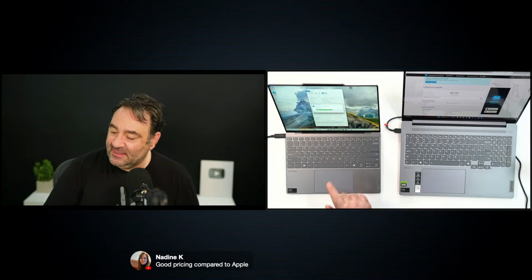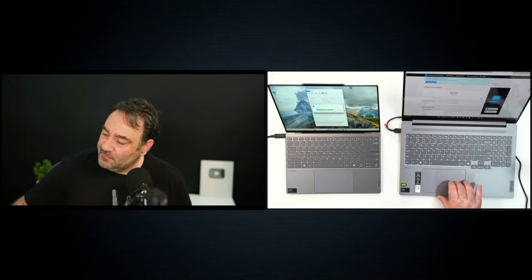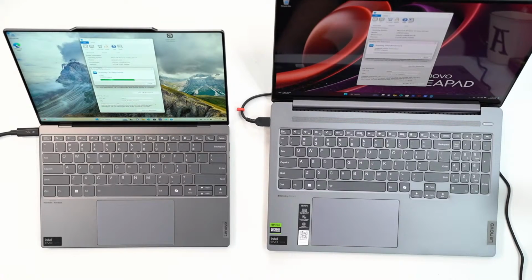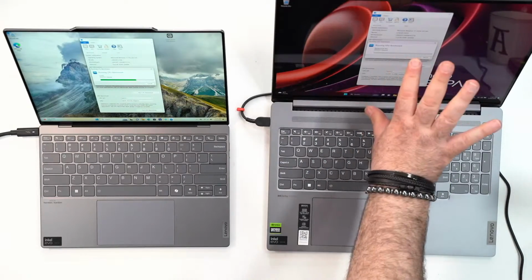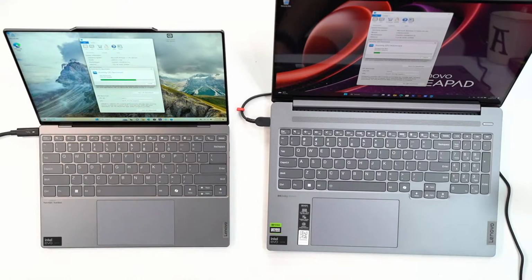We got that. Let's get this score. Let's do the ARC graphics on this one. So let's minimize that, and let's change this to the ARC graphics, and let's run that one. So we'll get an idea of the full ARC graphics, and this is a Core Ultra 9. This is available in a Core Ultra 9, but we have the Core Ultra 5 125H.